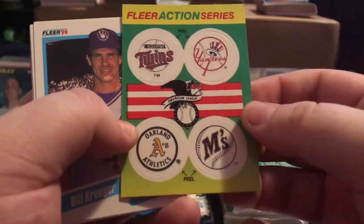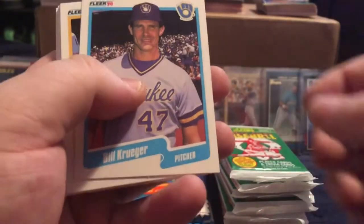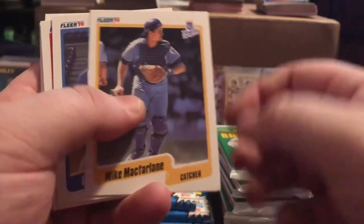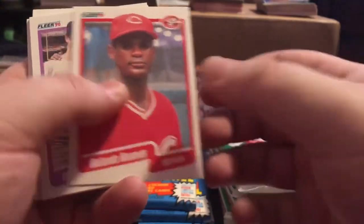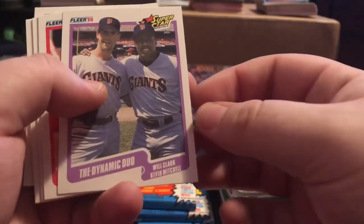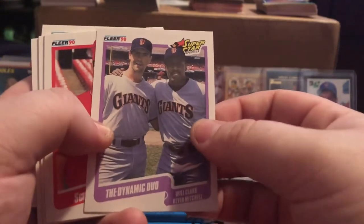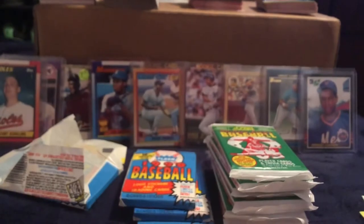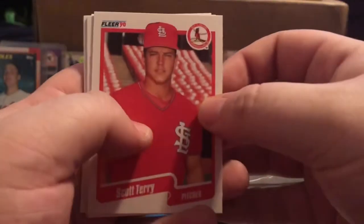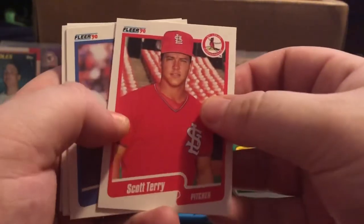Oh, we got an American League one. Yankees, Twins, A's, Brewers. Decent. Bill Krueger, Mike MacFarlane, Dave Magadan, Brook Jacoby, Rolando Roomes, the dynamic duo, Will Clark and Kevin Mitchell. It's a superstar card. Will Clark was pretty decent. I'm not sure it's worth anything, but I'll put it off to the side. Anytime you get those inserts, you might as well keep them off to the side and look them up. If it's not, it's going back in the box.